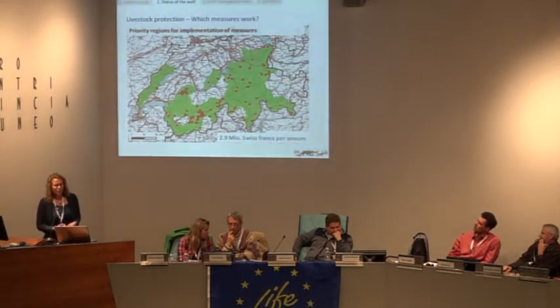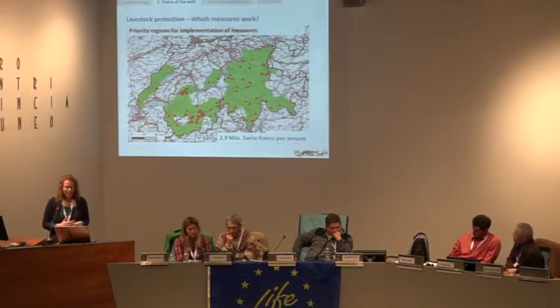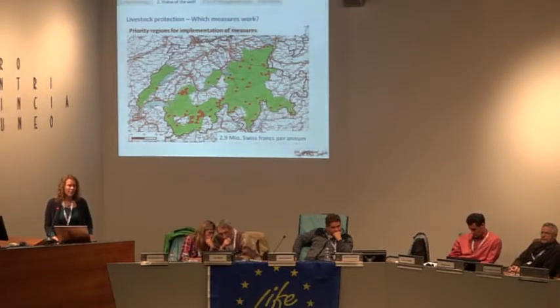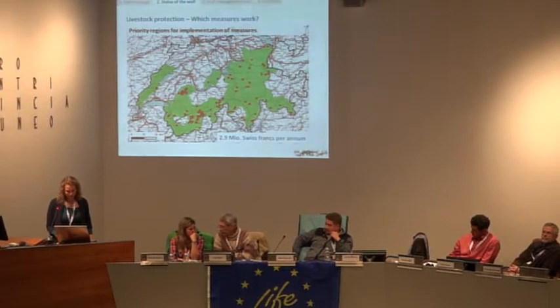So this is the map of the green areas that show you which areas of Switzerland are priority regions for implementing prevention measures, which is nearly most of the Alps. And we reckon that these dotted areas that are still free, that are not coloured in green yet, will be coloured in green very soon when the wolves start moving around more. And basically we have the secured funding of 2.9 million Swiss francs, which is roughly 2.5 million euros per annum, to cover livestock prevention measures.